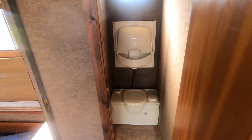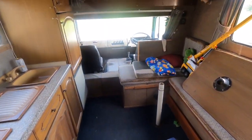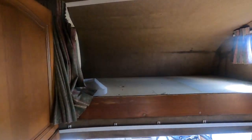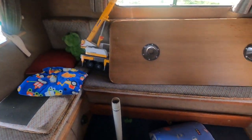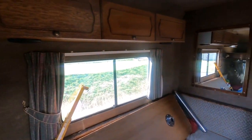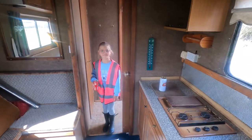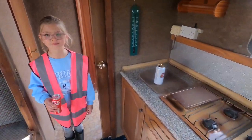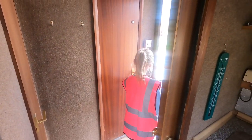So inside is the entrance hall with a small bathroom leading through to the kitchen, living area slash mahoosive double bed above the cab. The kids have already started moving the toys in. They have assured me this is their play den until I get it done. Hi, Holly. Hi. And then if we work our way through to the back, gonna open that door for me, Holly. You're literally famous now.